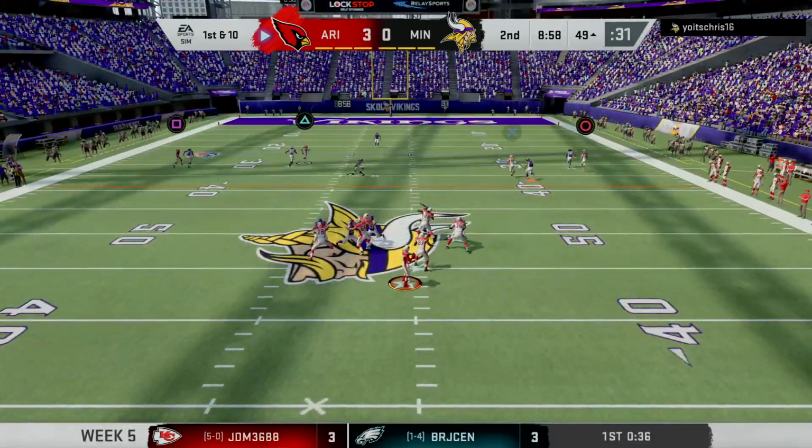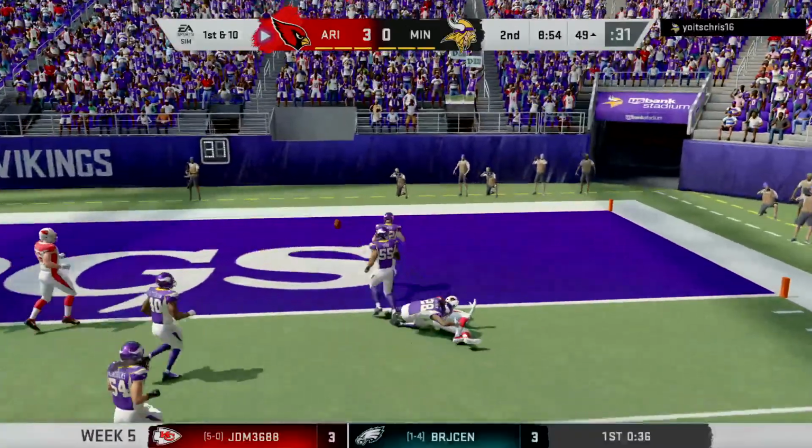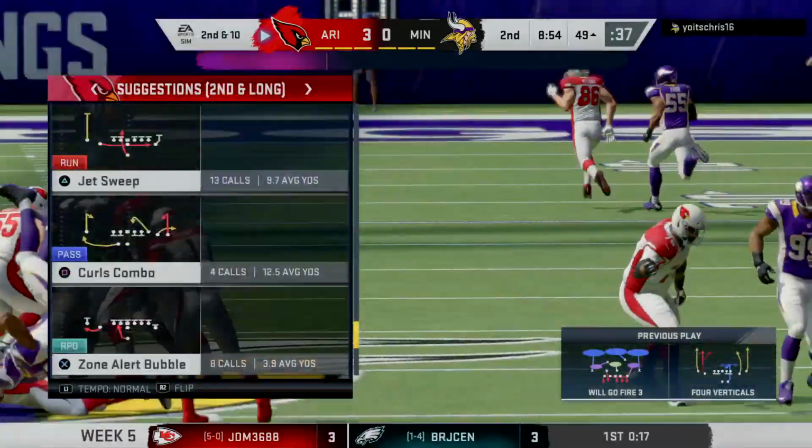Throwing on 1st down is Murray. He'll rifle this one deep right side. And that is incomplete. Showed off the arm strength there, but to no avail.